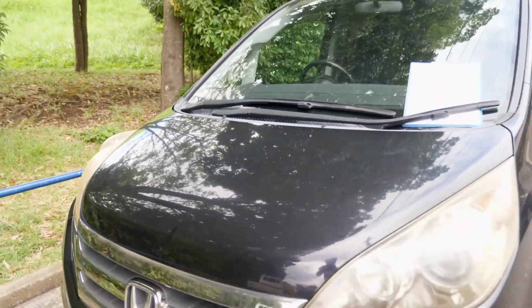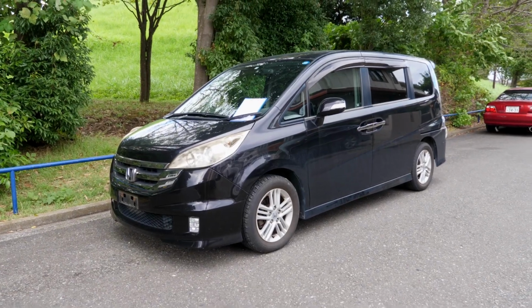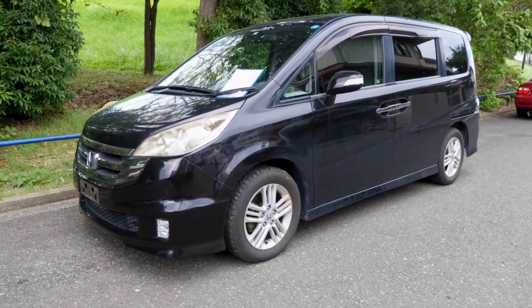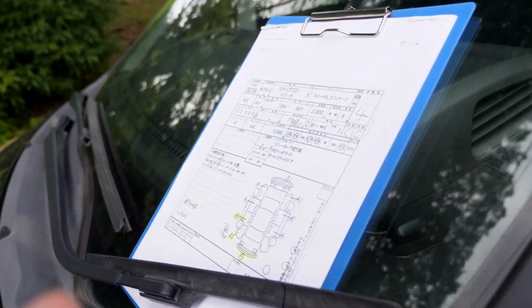Okay, quick look at the car. Stepwagons are very popular in Japan. They are very easy to find, very inexpensive, especially this older generation. They're very reliable. It's going to last you for a good long time. So, yeah, highly recommend these. I like them a lot.